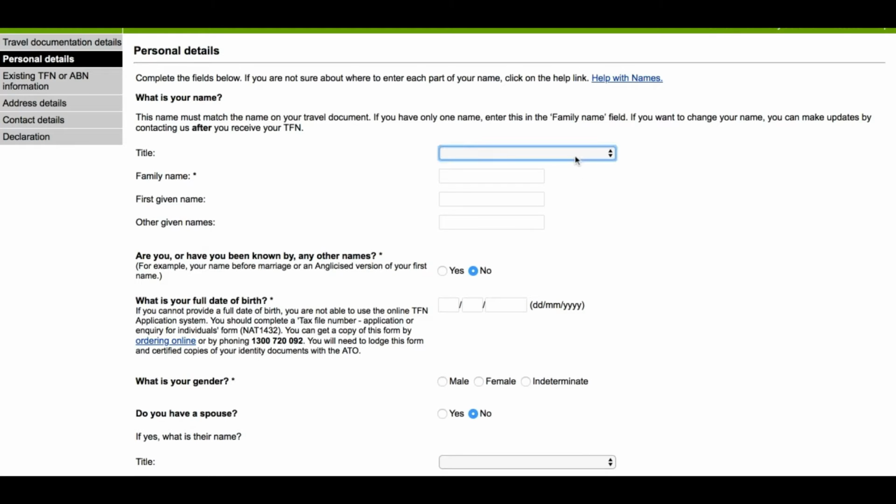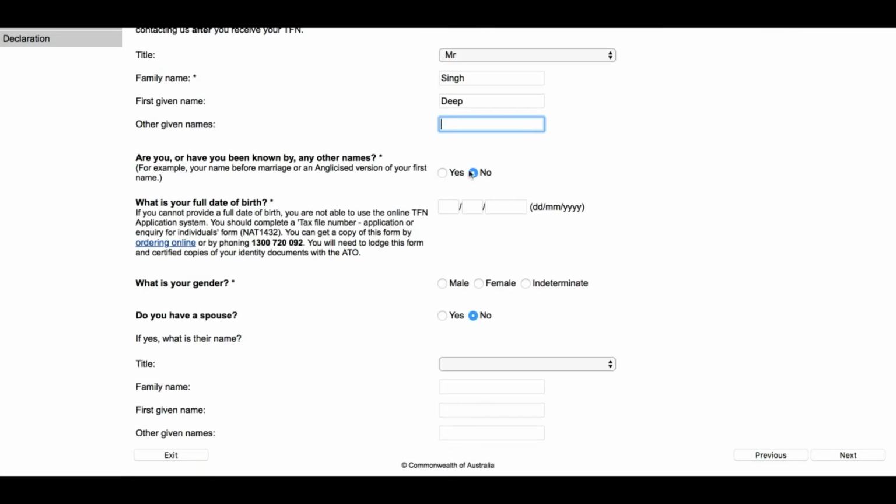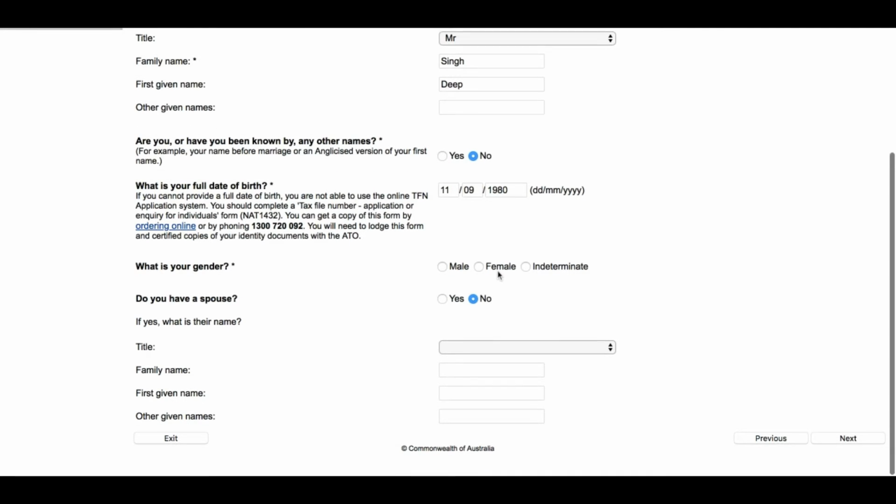Now the next thing is about your personal details. So here you have to choose your title, write your family name, write your first name, and if you have any middle name or other given names. Have you been known by any other name? Then you have to select yes or no based on your situation. What is your full date of birth? So you have to enter the date of birth with the date, the month, and the year. And select your gender. If you have a spouse, select yes or no based on your situation. If you have one, then you need to select yes, otherwise select no. In this case, we are selecting no here, and press next.